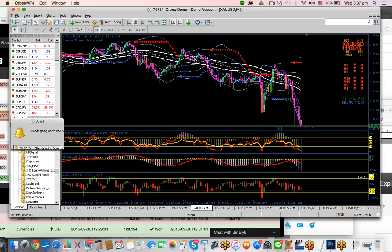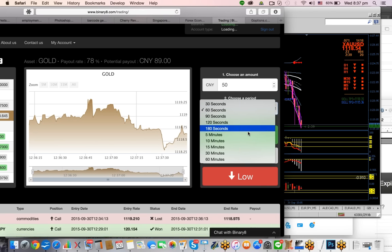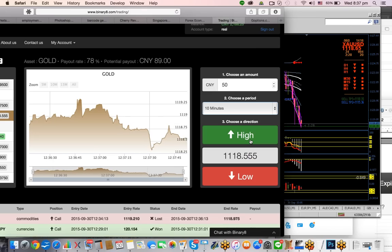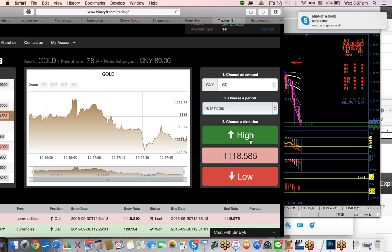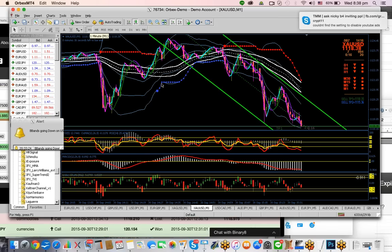Okay, this is one where I suggest we change time frames. The gold trade, we're gonna wait for the close of this bar and then take a 10-minute call. If you lose that, we're gonna roll out to the higher time frame. That's exactly what I discussed at the beginning of the session. On the third martingale, roll out to a higher time frame to minimize risk and increase the chance of a win, especially if it's been going flat for a little bit.